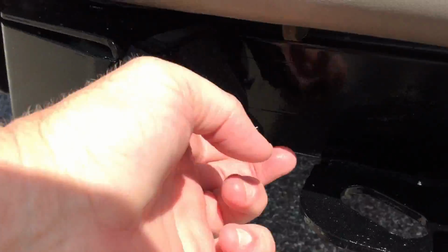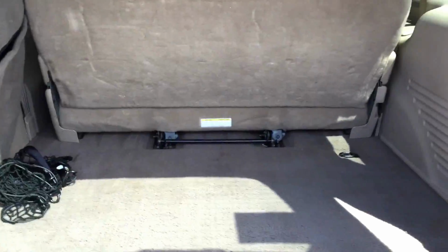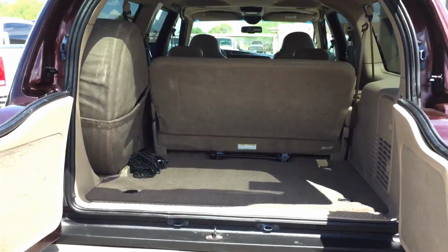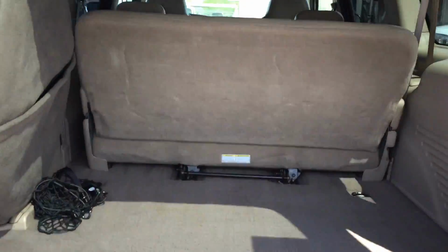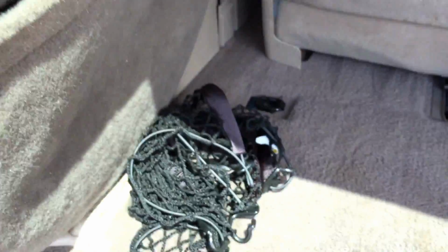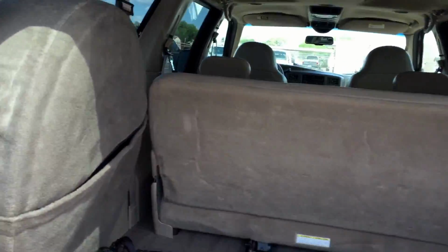You got your tow package, obviously your hitch. Lifts up, lifts out. Got the barn door thing going on here. So that's what that looks like right there. Got your spare here, a little net there for your goodies to not roll around back here. A lot of room.